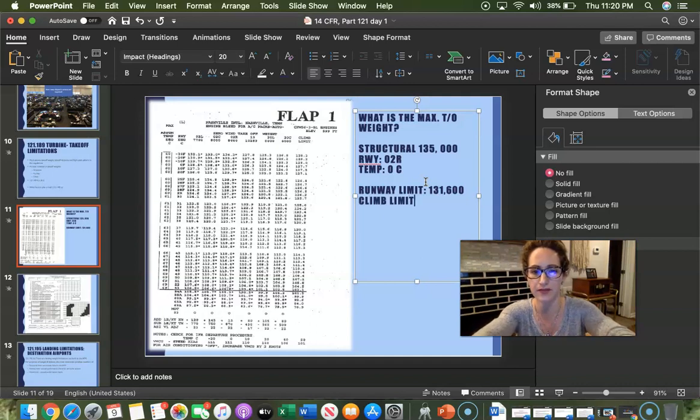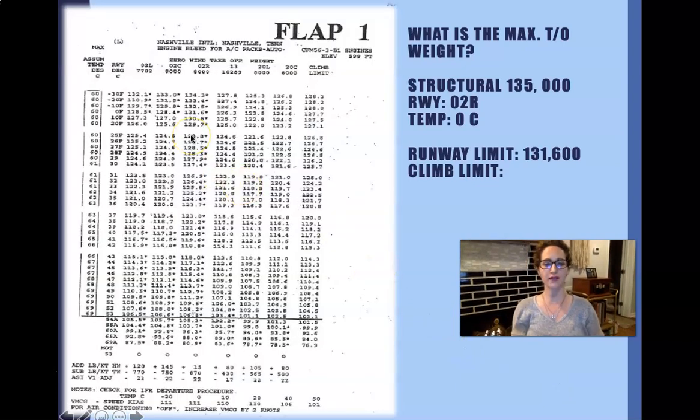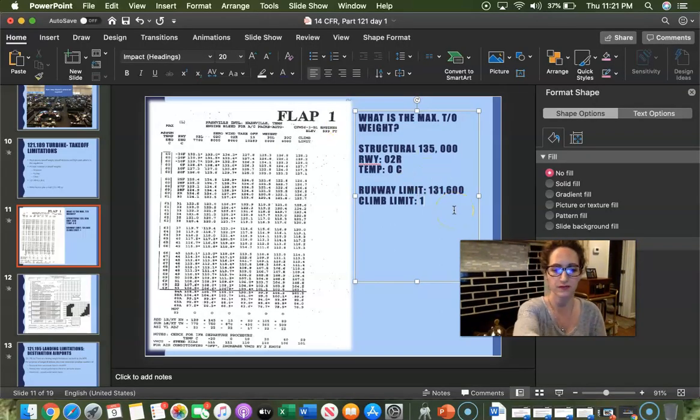And then we need our climb limit. Our climb limit, guys and kids, and a lot of students forget this, so don't forget your climb limit, because I'm not going to put runway and climb on there. It's just going to look just like the top part. What's the maximum takeoff weight? I'll give you the structural number, the runway, and the temperature. You have to know to look at runway and climb. So you just look for the word climb, which is right here, and you can see there's just one column, so you just find your temperature on the left, and you go all the way over, and it's 127.7. What did I say that decimal means? Good, really a comma, 127, and you add 2 zeros.